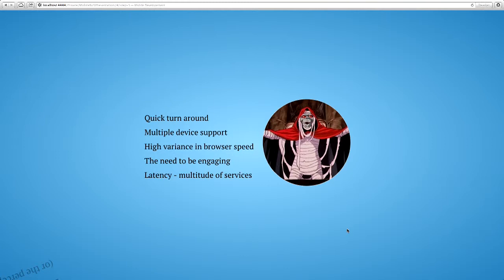It's got to be fun. You can come up with a concept, you throw it out there, and it's just useless. You're just like, it's got to be engaging. So to go with that, it's got to be fast, it's got to be performant, and it's just got to be something people want to get involved with.